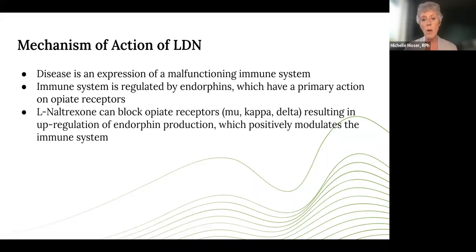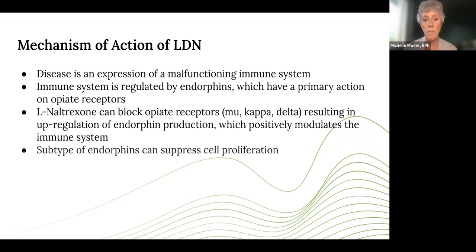But what we also know is that by upregulating endorphin production, so if you block the endorphin receptors, the body's going to make more endorphins. That's how you can also positively modulate the immune system. So we're not boosting the immune system, right? We're not actually taking it from a low level to a high level. That's not what's going on. We're actually modulating this. And what we also know is that there is a subtype of endorphins that can actually suppress other types of cell proliferation. So we are working in multiple arenas at the same time.